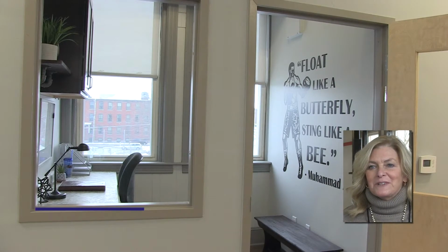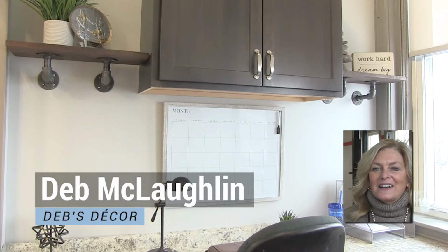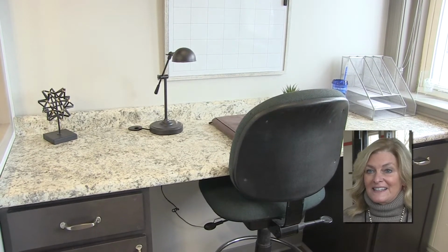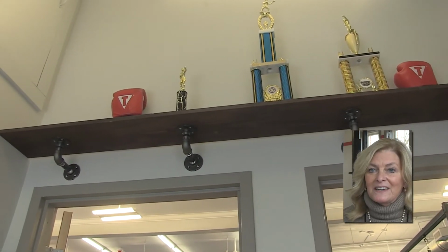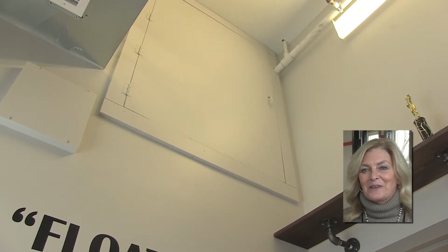I was tasked with designing the boxing office for Coach Mo. So I decided that because it was a small footprint of a room, I would need a built-in desk system. Mike Turcotte installed the cabinetry for us. He installed the shelves for Coach Mo's memorabilia, and he installed a trapdoor to house some of the plumbing.